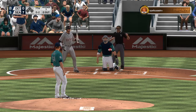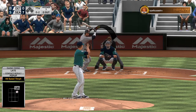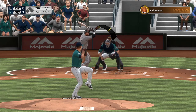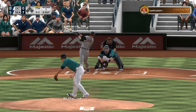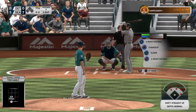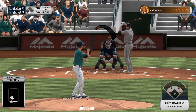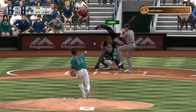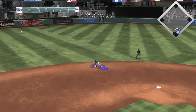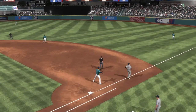And another foul ball. Here comes another 0-2. And a changeup swung on and missed for the first out. Nick Castellanos now 1 for 2 with a triple so far in this one. Smoked on the ground up the middle. Segura fields it cleanly in time to first, and there are 2 away.